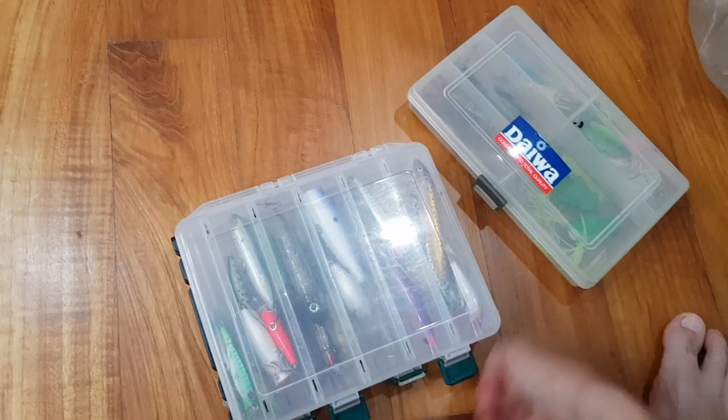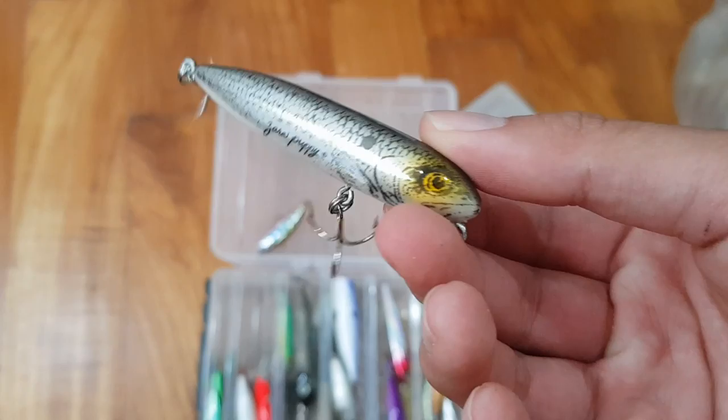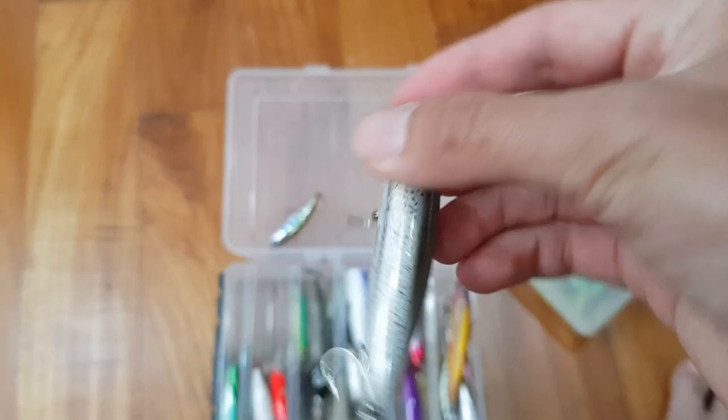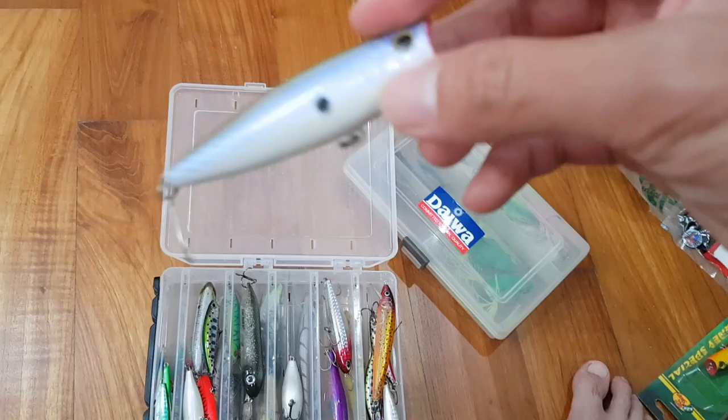As you can see, this is a Bass Pro Shops popper, and this one is another Zara Puppy. Zara Puppy, beautiful lure. It walks very nicely. It's a topwater lure. Toot, toot, toot. So far, I don't think I've caught any fish on this particular Zara Puppy yet, but I've caught them on a Zara Dog.